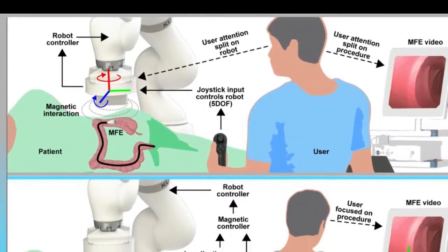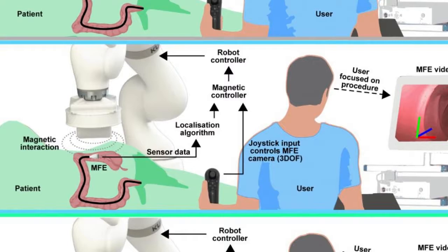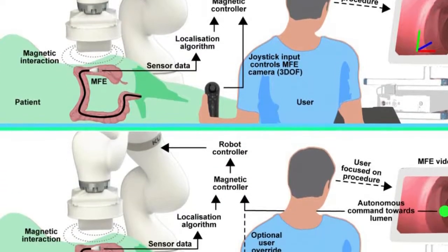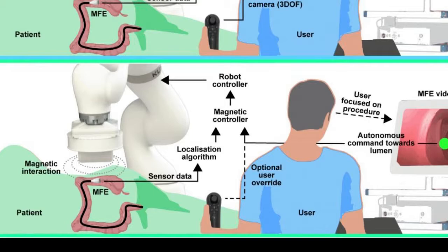In the case of intelligent endoscope teleoperation, the operator focuses on where they want the capsule to be located in the colon, leaving the robotic system to calculate the movements of the robotic arm necessary to get the capsule into place. And in the case of semi-autonomous navigation, the robotic system autonomously navigates the capsule through the colon using computer vision, although this can be overridden by the operator.